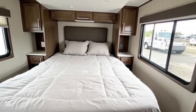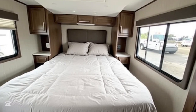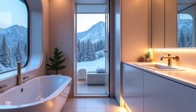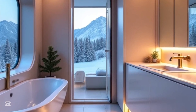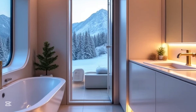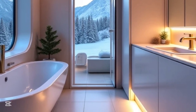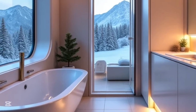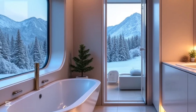Storage is another area where this motor home excels. Massive underfloor compartments allow you to carry outdoor gear, tools, bikes, or even small adventure equipment. Some builds may even include a rear garage space for motorcycles. This makes it perfect not just for vacations but for full-time van life enthusiasts who demand maximum practicality. On the exterior, power awnings, outdoor entertainment systems, exterior lighting, and premium paint finishes elevate its road presence.